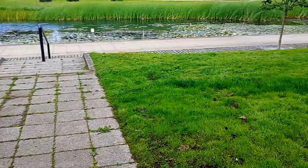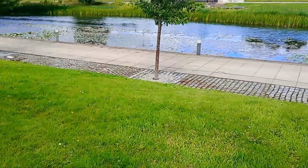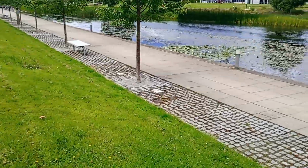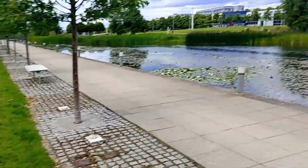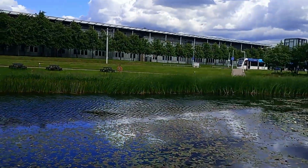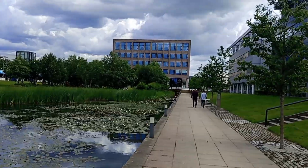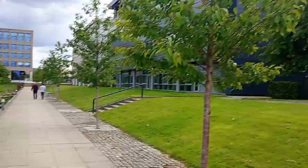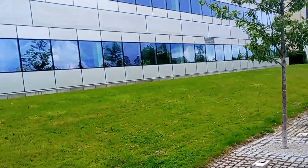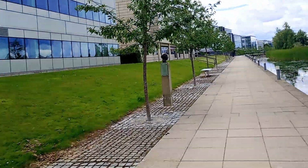Look, as you can see, guys, you've got the nice lake. I don't know if that was man-made or not. Now we've got a third building coming up here. So, there's a couple of shops over there. That looks empty as well. That looks empty. That's New Park Square. First one's empty, second one's empty. Let's have a look at the third one. This is the third building.